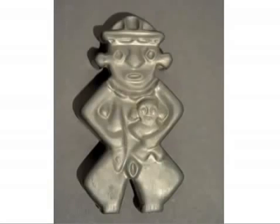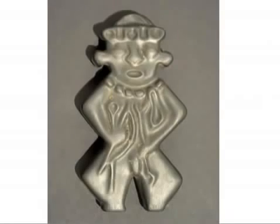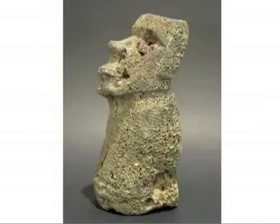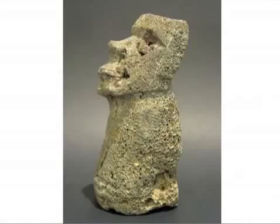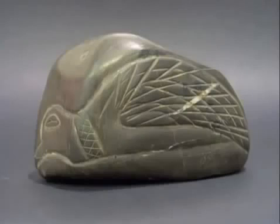This is again one piece from Colombia, lydite. On the front side you see the mother holding the baby, and on the back side you see the man with armor, most probably for hunting. This stone figurine was found in Colombia. It looks exactly like the Moai statues from Easter Island, but it is only about 30 centimeters in size. This is another masterpiece of stonework.